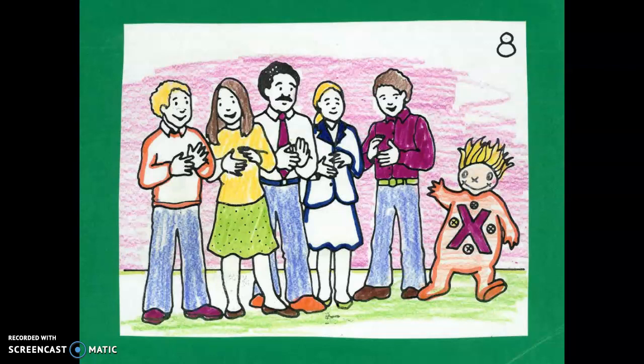A, B, C, D, E, F, G, H, I, J, K, L, M, N, O, P, Q, R, S, T, U, V, W, X, Y, and Z. On and on. They all clapped with joy. Can you do that? Say X. Yay! Because they were so happy that they finally found out that this letter's name was X.